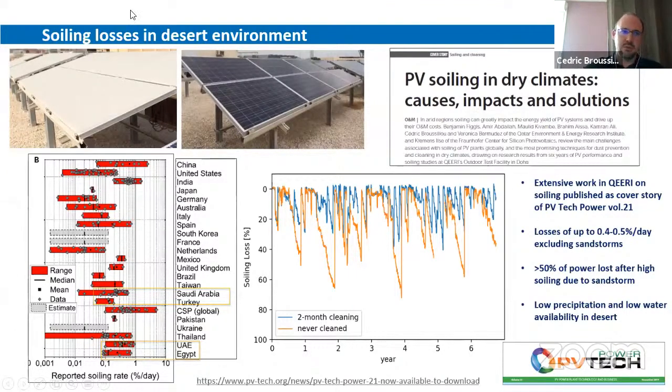And when you have large sandstorms, you can lose more than 50% of the power almost overnight. That's what the panel looks like on the upper left. So the message here is that soiling has to be taken into consideration because you will lose a lot of power and therefore a lot of energy. And there's not a lot of rain in the desert, so it's difficult to expect that it will wash off by itself. And also low water availability means that the cleaning needs to be tuned for those conditions.